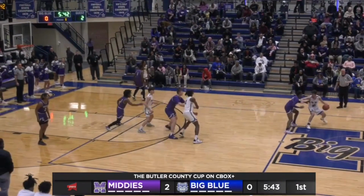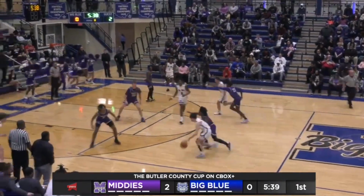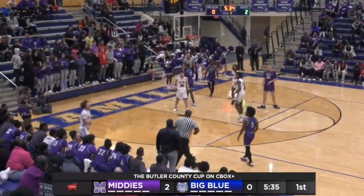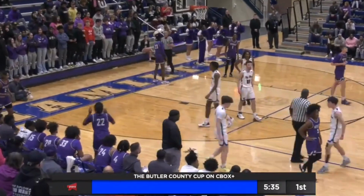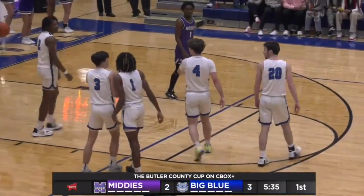Matthews plays. Peyton Davis getting his first real touch. Getting the start tonight for Kevin Higgins. Plays back to Matthews. Out to the corner. 3 from the corner. Knock it down, and Hamilton has the lead. And 1. He got fouled. So Davis Avery will head to the line to make it a 4-point play.